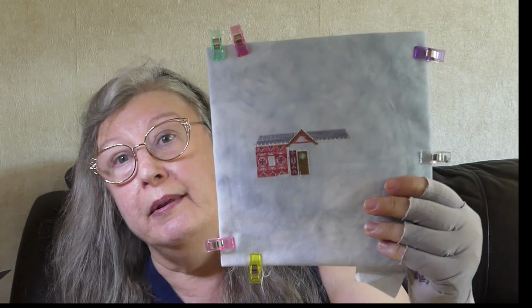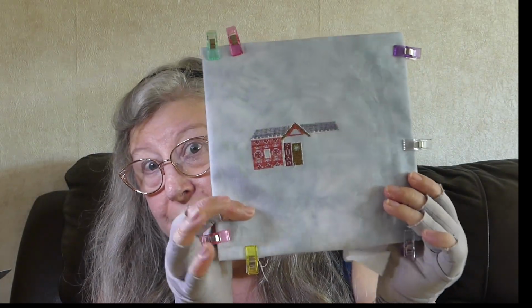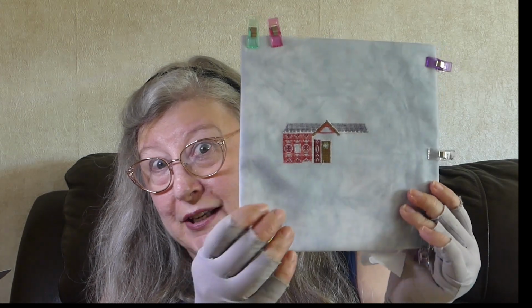So my plan of trying to do one a month has gone out the window, but I will catch up with it. It's just some of my stitching time has been thwarted by my hands. Sometimes it's a bit painful to stitch. So there we go. That's my first offering for this month of May.